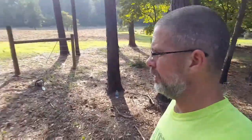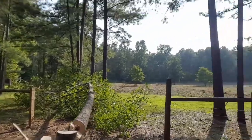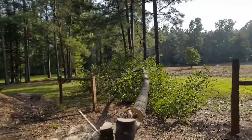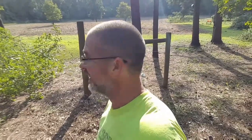Okay, you guys. Those three trees that were sitting right here in front of this gate, we finally got the last one down. And that second one I took down, it took me forever to clean that up. I know this one's going to take a little while too.